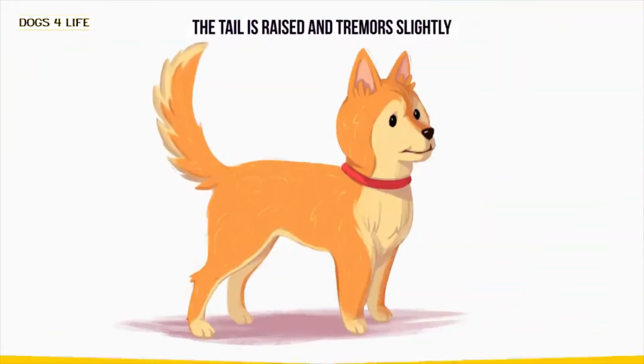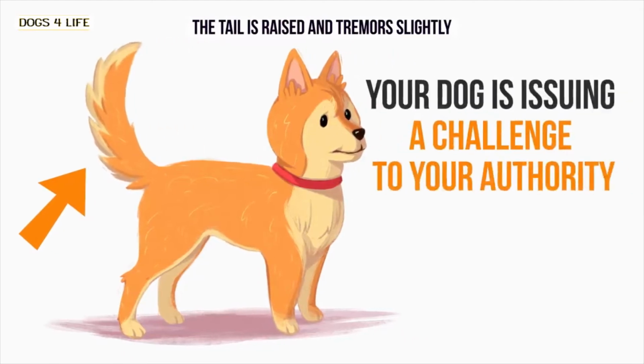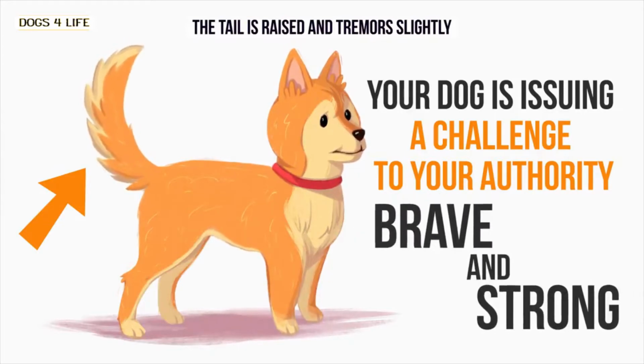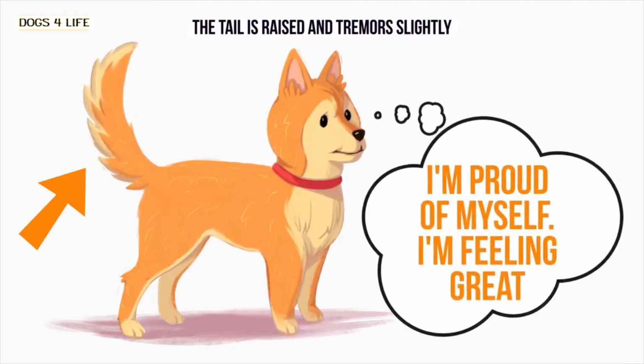Situation number 2. The tail is raised and tremors slightly. This means your dog is issuing a challenge to your authority because he considers himself to be in charge of the situation. In this case, your dog sees himself brave and strong. He is in a good mood and trying to say, "I'm proud of myself. I'm feeling great."